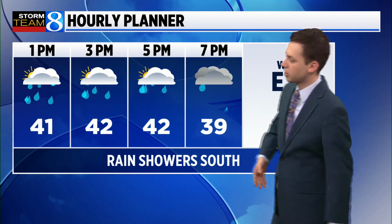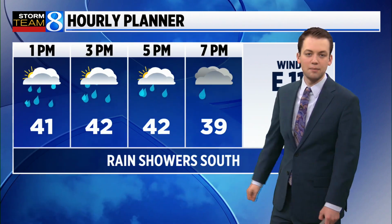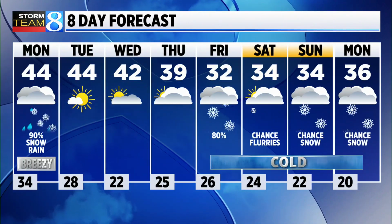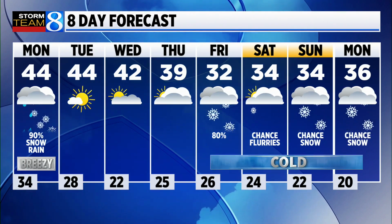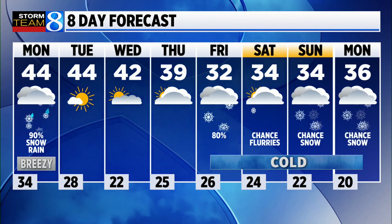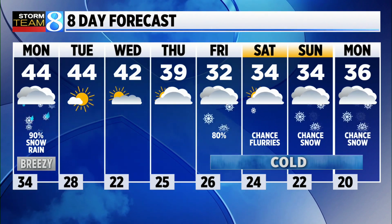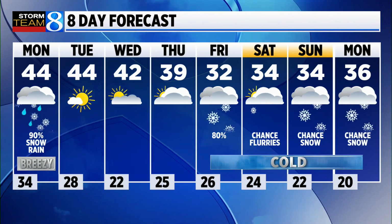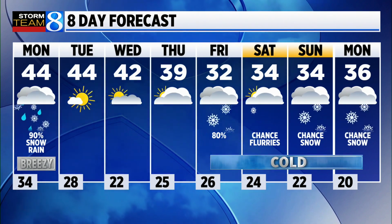Your hourly planner shows the possibility of some showers through the afternoon as temperatures warm into the low 40s. Again, best chance of rain showers near and south of Grand Rapids. Your 8-day forecast shows temperatures up into the mid-40s again tomorrow. That's with a lot of sunshine. In fact, I almost put sunny. I don't know if we'll see much in the way of cloud cover here in Grand Rapids. Cloud cover does fill in a little bit for us towards the middle of the week, and then we see the snow chances return. So at least we get a break in between every system, right?